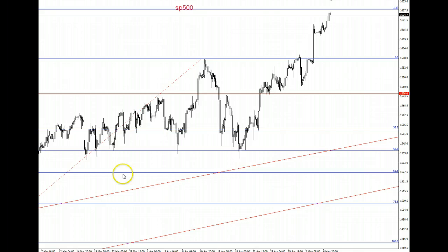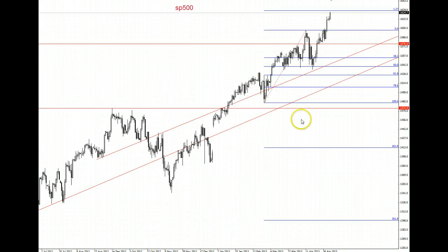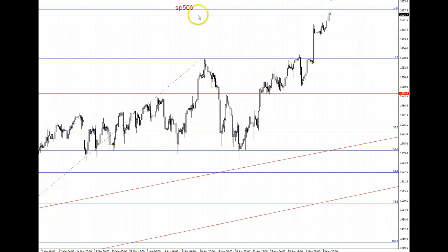And as I was talking about in yesterday's video, we were mentioning this rejection at the 50% and the possibility of this market moving higher into this 127. And as you can see, we touched this almost exactly. But on the 4-hour charts, we have a little bit of a rejection here. So I continue to watch this 127. I think this could be a level where the market could get a little bit sticky. And then once we move back down, obviously this level up here will provide support at about 1600.